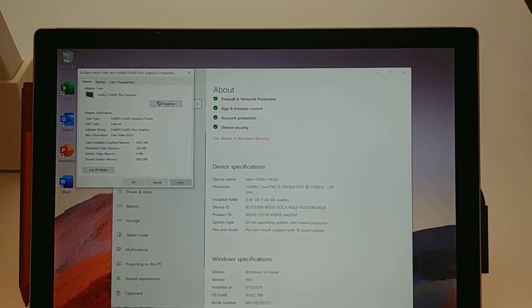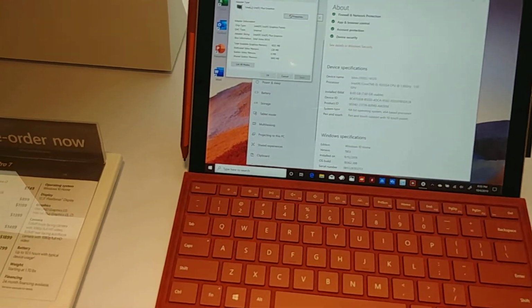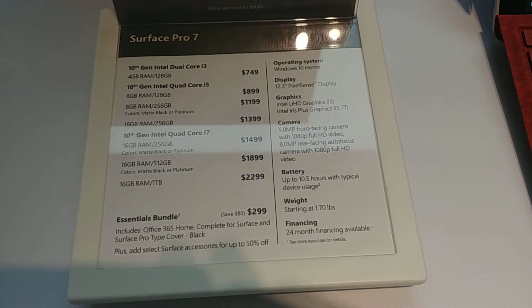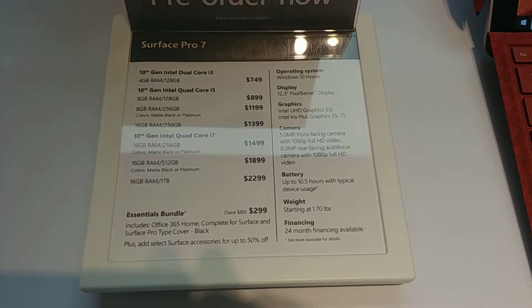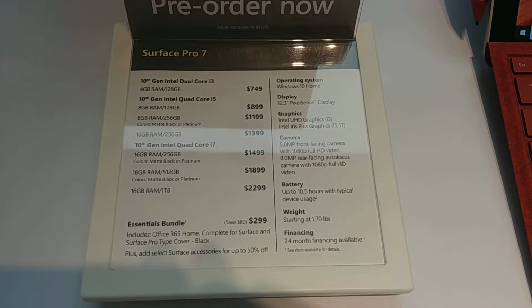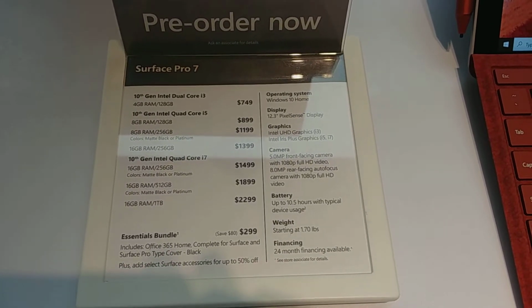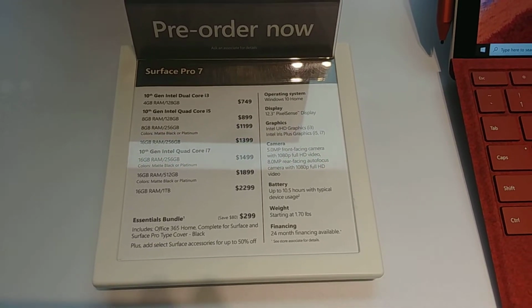So that's the model I think I'm going to pre-order, guys, and then maybe move up to the i7 to see how much different that spec bump is going to be. Because the base i7 is $1499, but it comes with 16 gigs of RAM and 256, which is nice. So for that $300 extra, you do get 8 more gigs of RAM with the i7.